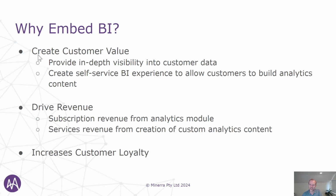So as I said, it's all about creating value for your customers, providing visibility into their data that they're collecting through your platform, and also providing not only pre-built dashboards, but also a self-service BI experience that will allow them to create their own content as well. And when customers start creating content and investing a lot of time in creating analytics content in your platform, that's when you really get a lot of stickiness, because especially senior people are getting value from all of that analytics content that's been built. So there's a huge amount of customer value.